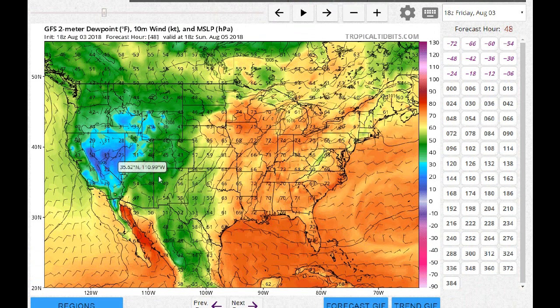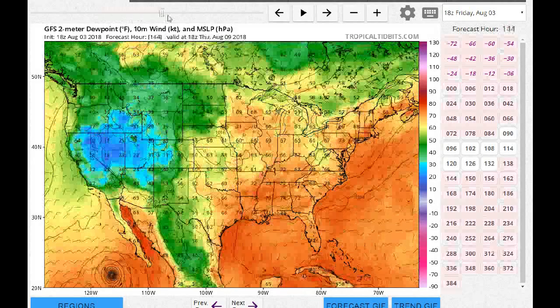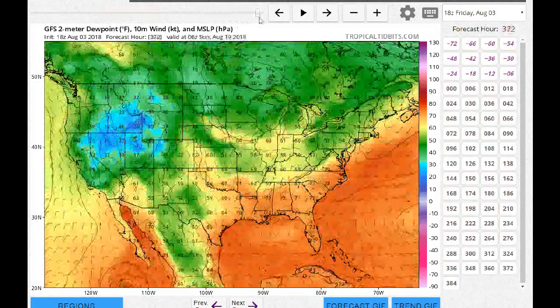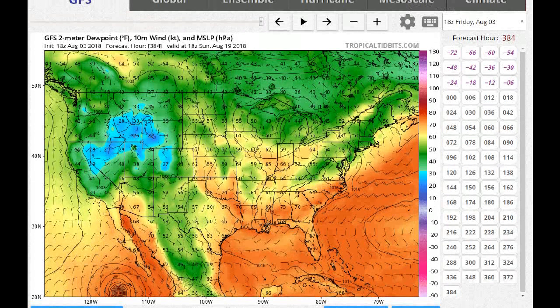The humidity in the west is too dry. The west is too dry. They're getting too many wildfires, and the east is too humid. So this is what's going on with our climate. It's really screwed up. And does this change anytime soon? No, it does not change. Get that? No change at all. Maybe, like I said, toward the end of the period, maybe we'll start seeing a change. But right now, it just doesn't look like it's going to happen.